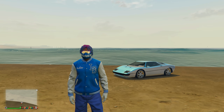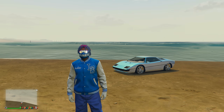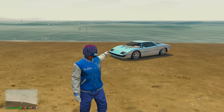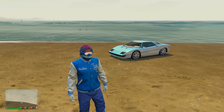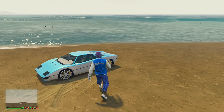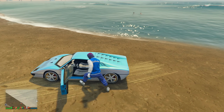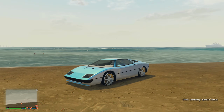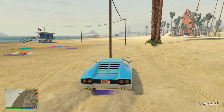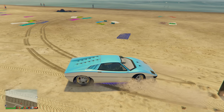Now, coming in at number 2 for things you should never buy in GTA 5, that's gonna have to go to the Stromberg. Don't get me wrong, when this vehicle first released, it was very cool, and then the Toreador came along, and now nobody really pays attention to the Stromberg because the Toreador is a way better version. So if you guys don't have enough money to buy a Toreador, I guess you could purchase the Stromberg, but you're better off saving until you can buy the Toreador.